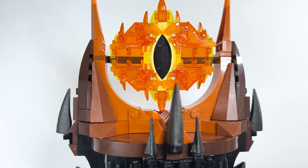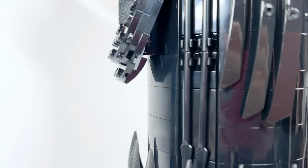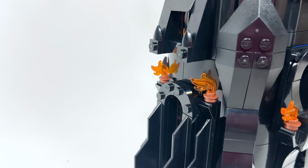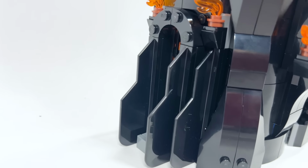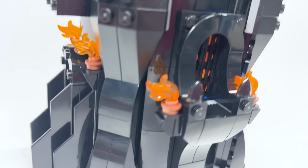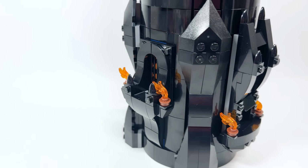We'll obviously come back to the eye in a second, but just the whole, oh my goodness, these curved bits there on the outside. Over here, you've got these windows there. Again, like I was saying before with those grills, those fin pieces in black look really great there. You've got, again, a really large window there. And then over here, you've got some really cool detailing. And all these torches, see, all facing the same way.